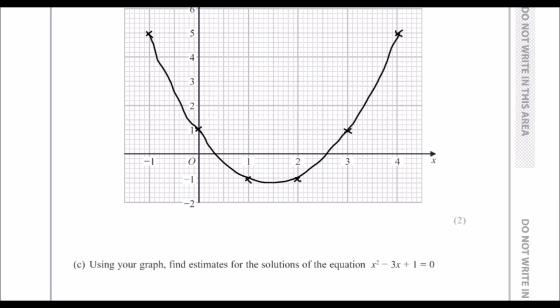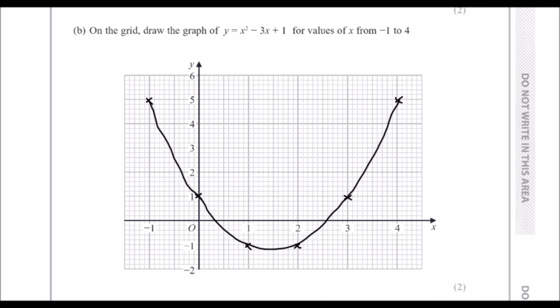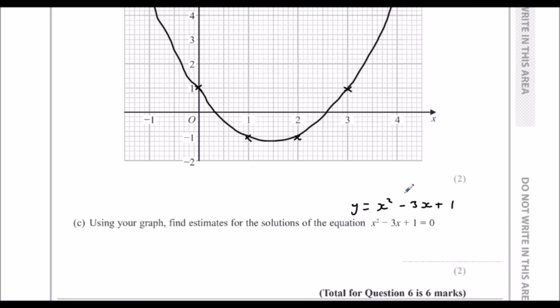So there is our graph. Using your graph, find estimates for the solutions of the equation x squared minus 3x plus 1 equals 0. So this is the same graph we're using. We've got the graph of y equals x squared minus 3x plus 1. So we're trying to find the roots of this equation where the graph crosses the x-axis.